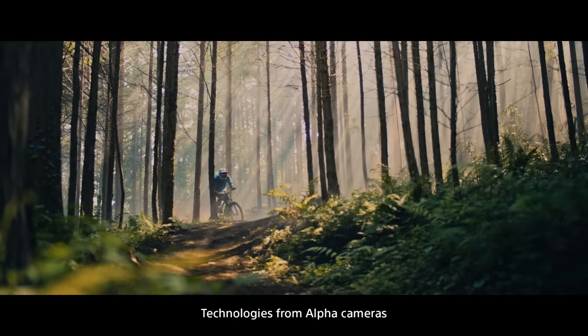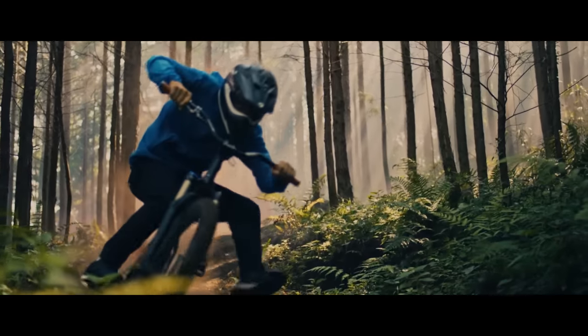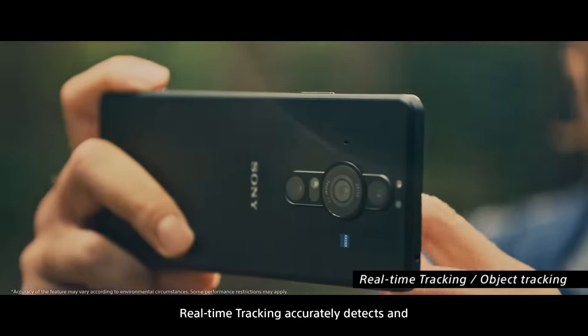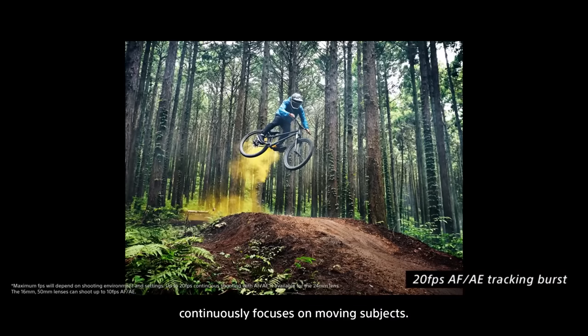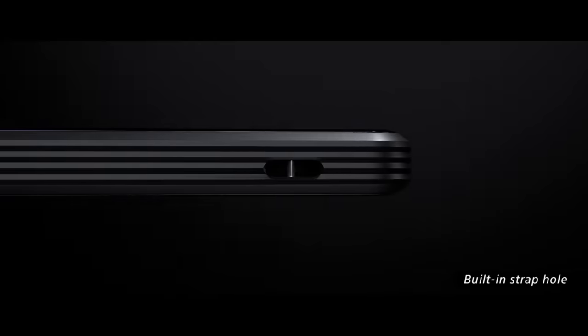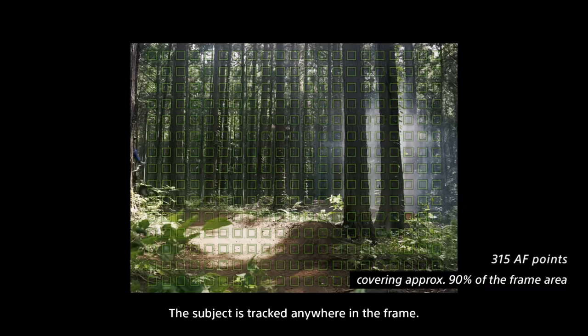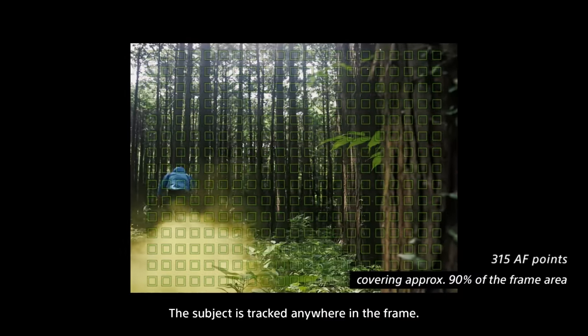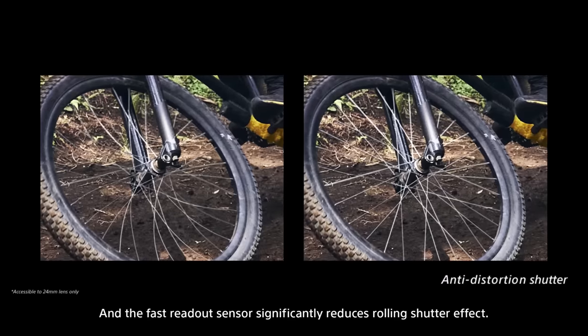Technologies from Alpha cameras provide spectacular speed performance. Real-time tracking accurately detects and continuously focuses on moving subjects. The subject is tracked anywhere in the frame, and the fast readout sensor significantly reduces rolling shutter effect.